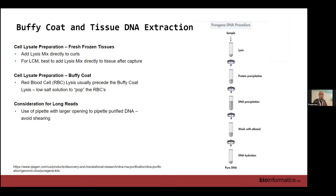And then for buffy coat, it depends on how your buffy coat comes in. Is it already separated, or is it coming as whole blood? If you do have whole blood, again, process it as quickly as possible and lyse the red blood cells. A lot of the kits will come with what we call the red blood cell lysis solution, which is basically a very low salt solution that uses osmosis to pop the RBCs. And then you're left with all your buffy coat or leukocytes. So make sure you clean that up pretty well through centrifugation.